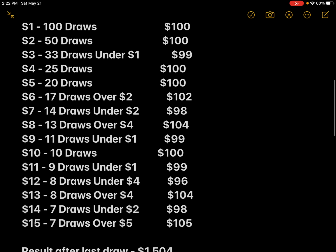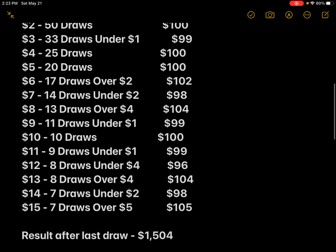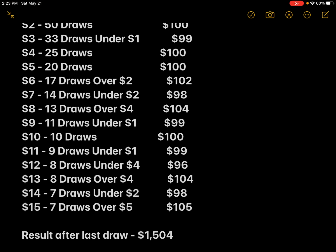And then $4 would be 25 draws, so that would be another $100 to try and break even. And then $5 would be 20 draws, would be another 100. $6 would be 17 draws over $2, which means it'll be an extra $2 on top. $7 would be 14 draws under $2. It'd only be less than $100 spent.